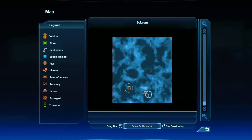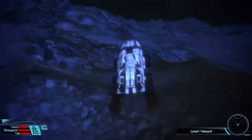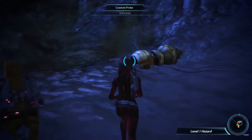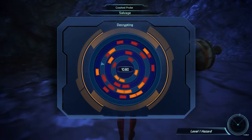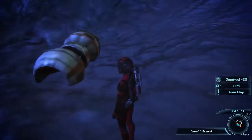Alright. On to the debris. And crash probe. It's not going to work. Oh, that should have worked. Nope. Omni-gel to the rescue. Friction's materials 8. No, thank you.